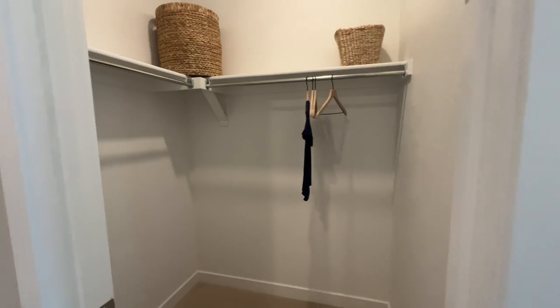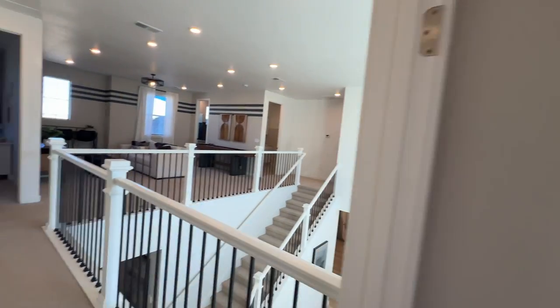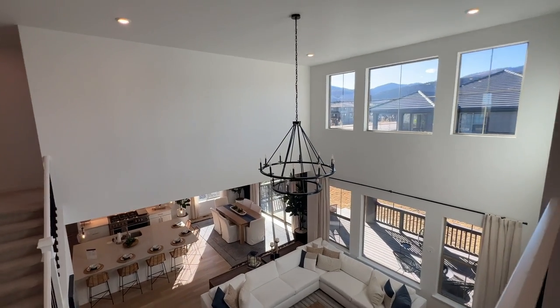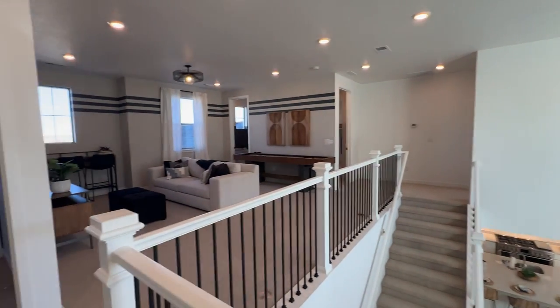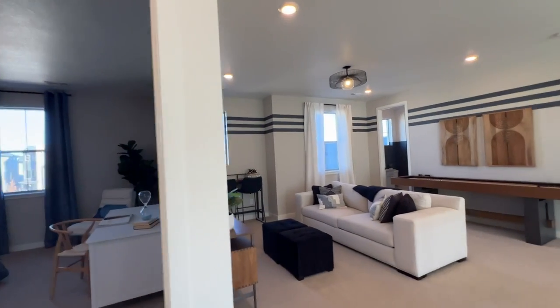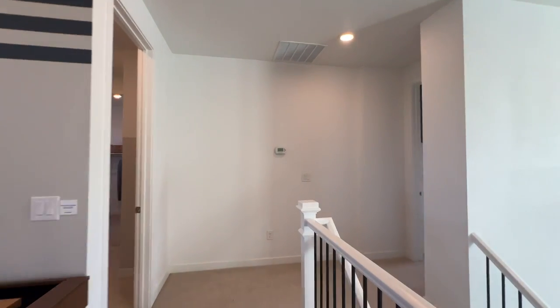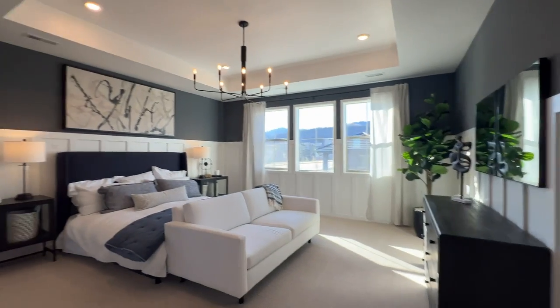Same situation over here. All right, guys, moment you've been waiting for. Grand finale. Primary bedroom time. Look at those mountains, guys, come on. If you can't tell, I'm a big Denver fan. All right, drum roll, here we go. Bada boom.